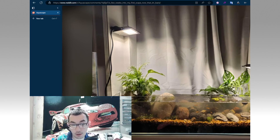Judging by the hardscape that is chosen, this is more like a river style aquarium, and also judging by these immersed plants that grow above. This is a great idea. First of all, these plants suck up all the excess nutrients, and the next thing is they just look beautiful. You have this transition between the aquarium itself and the air, something in between the water world and the external world, which is great.